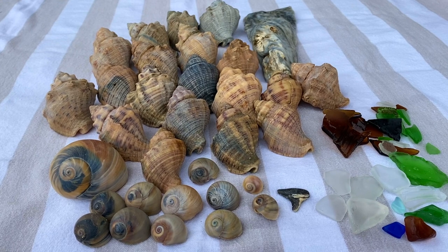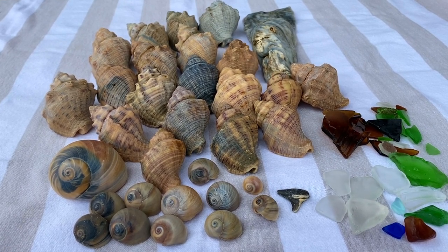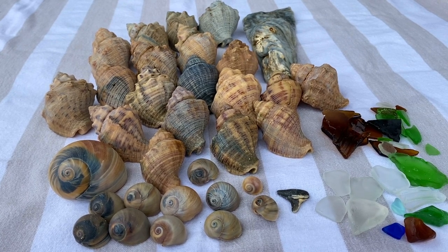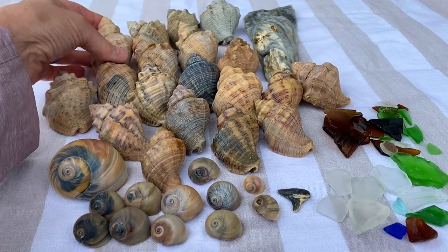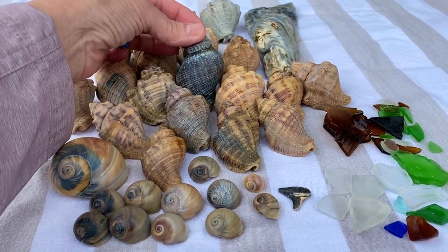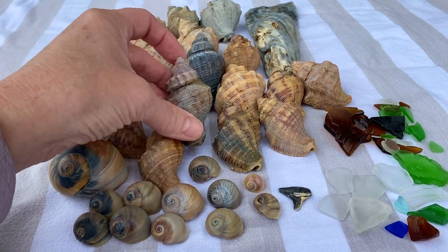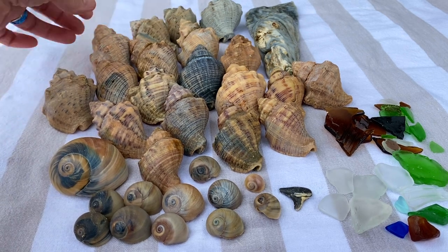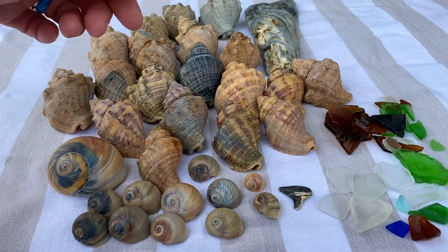Here is the huge haul from day two of shelling near Galveston. We went out on the Bolivar Peninsula, and that's where all these really big shells reside. I found so many of these, as you could see in the video. These were so fun to unearth in all the mud, and most of them were out in the water, and they were a little bit harder to get at, so it was rewarding to pick those up.